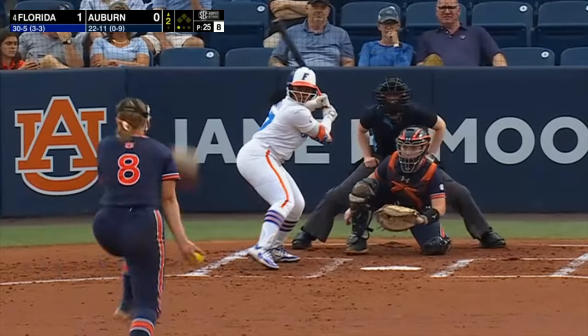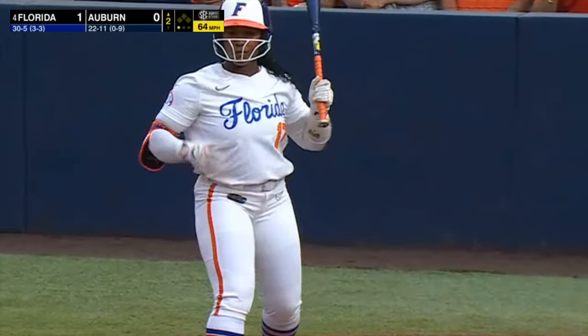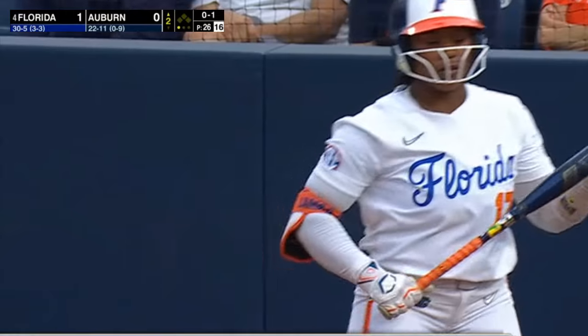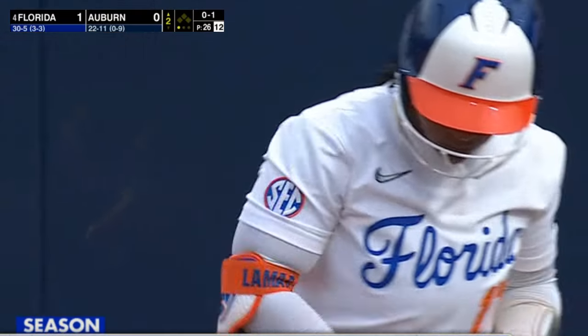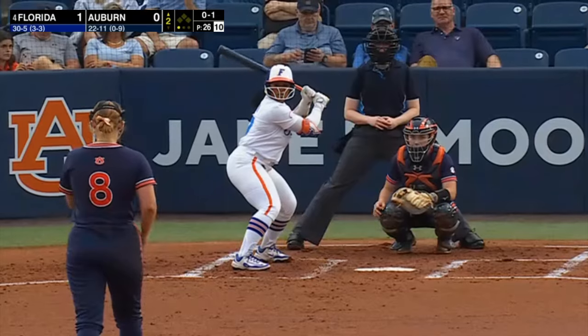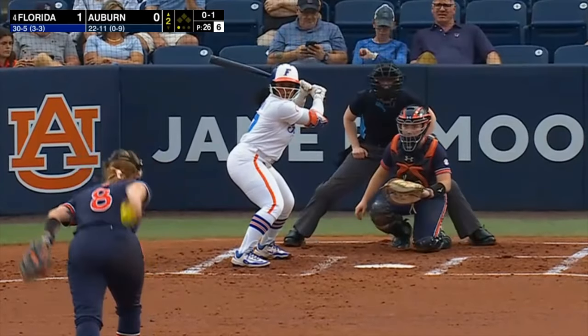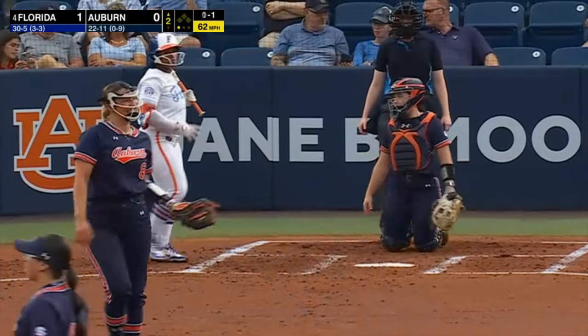As the freshman Layla Lamar, the designated player for Florida, takes a big cut at that one. It's 0-1. From Cary, North Carolina, standing 5'3", still looking for her first college home run. And nobody on, you got 1 out. Nothing to lose right here. Yeah. The 0-1 inside for ball 1.